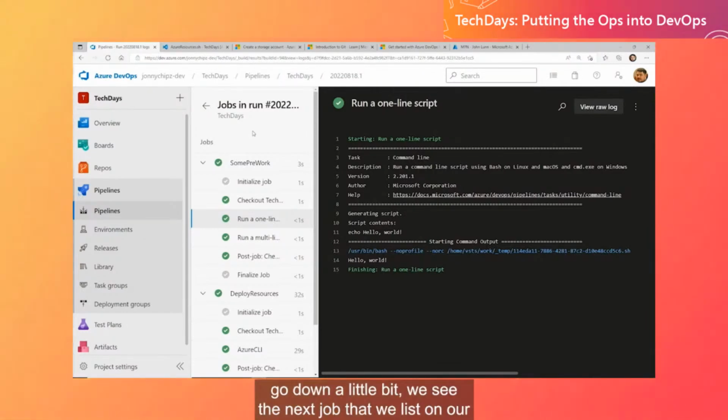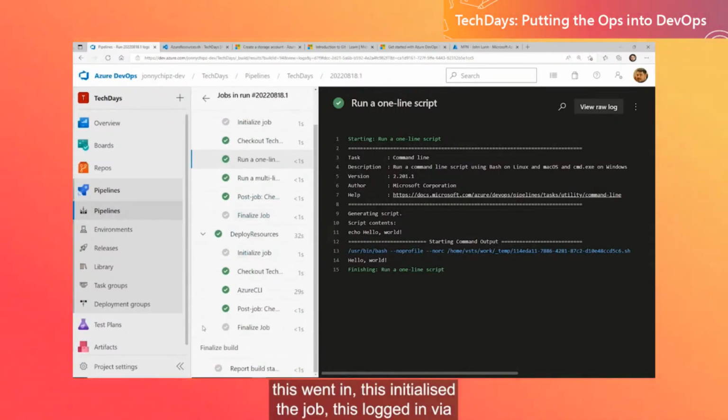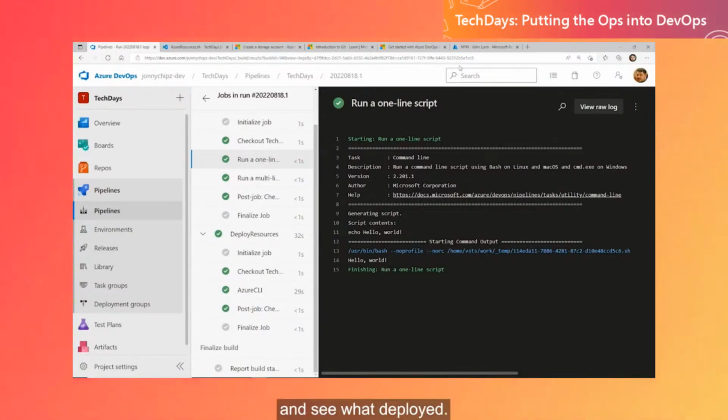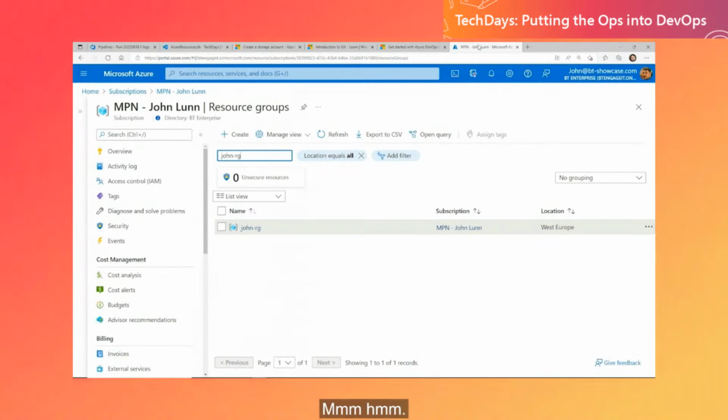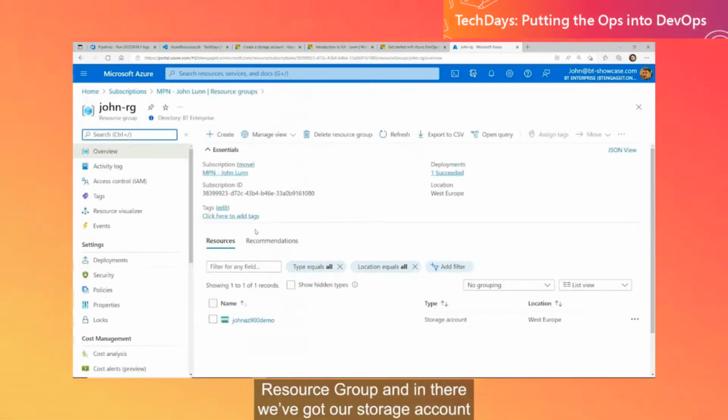And if we go down a little bit, we see the next job that we listed out in our YAML pipeline was deploy resources, and it matches up. So this initialized the job, this logged in via Azure, went into the Azure CLI, and deployed that script for us, that bash script. So John, let's go over to the Azure portal and see what deployed. So there we go. We've got our resource group, John-RG for resource group. And in there, we've got our storage account created.